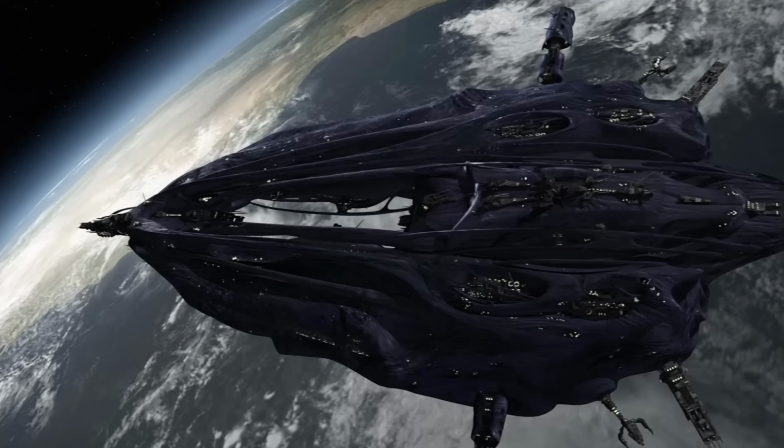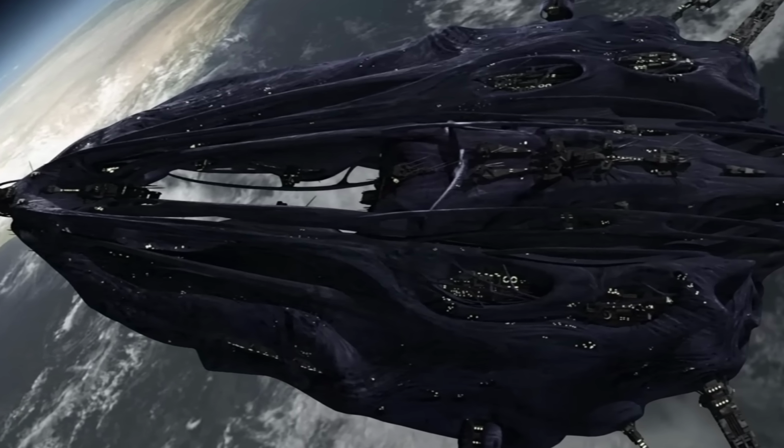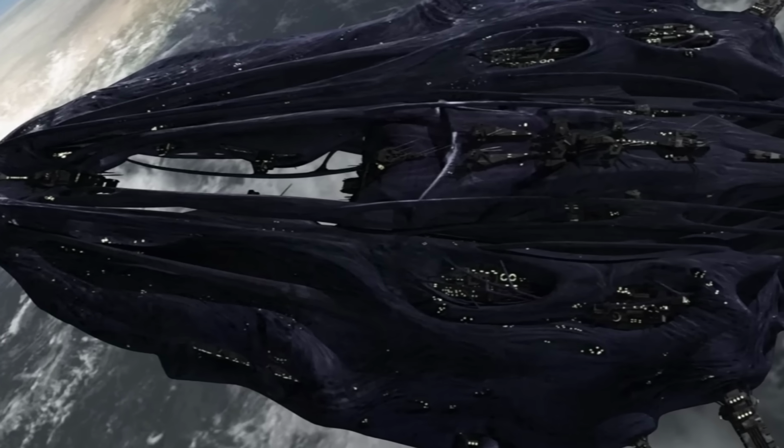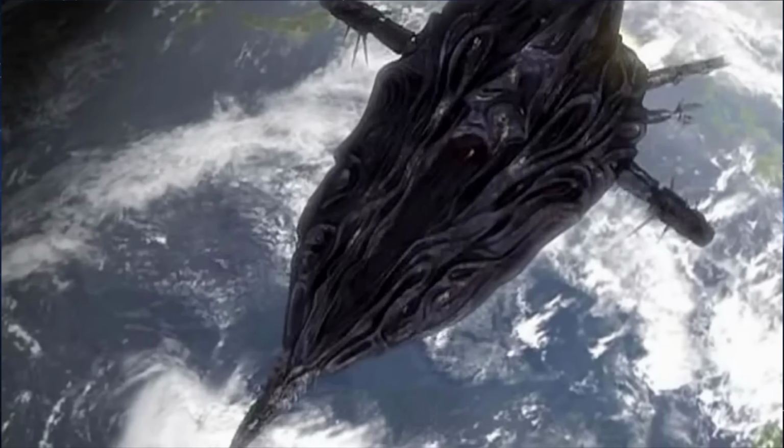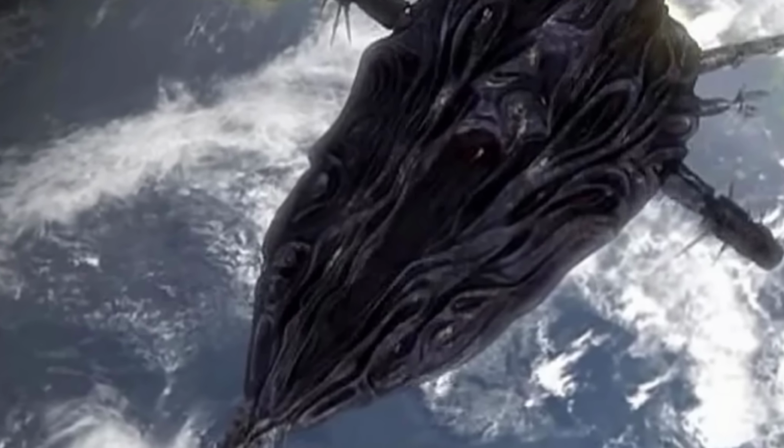It has a fleshy interior with organic lighting, moist walls, and a slightly pulsing, almost breathing feel. The hive ships grow their own weapons, regenerate damage, and even house squadrons of smaller fighter craft, which are also alive.